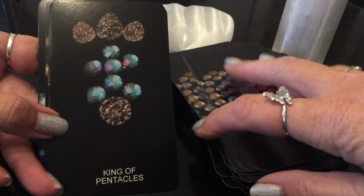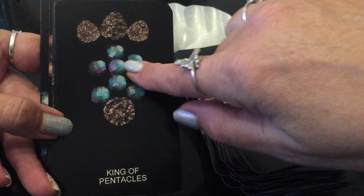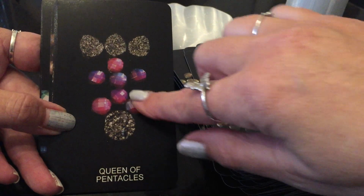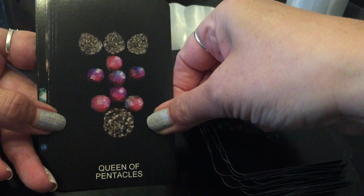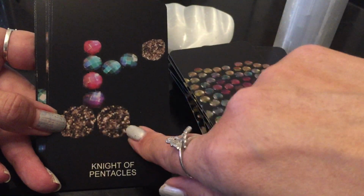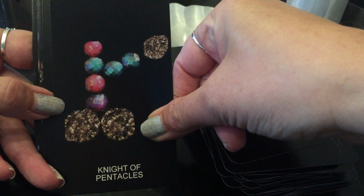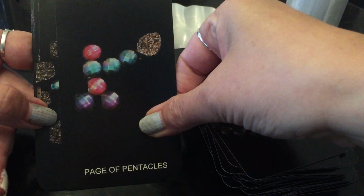Oh, I love my pentacles. So my little King of Pentacles with the crown sitting on the pentacles, and he's a little blue guy. We have the Queen of Pentacles. She's in reddish pink, jewels with her crown sitting right on the throne of the pentacle. Then you have the Knight of Pentacles riding in with the jewels, and he's holding a pentacle. Then you have the Page of Pentacles. He's coming in with the pentacle.